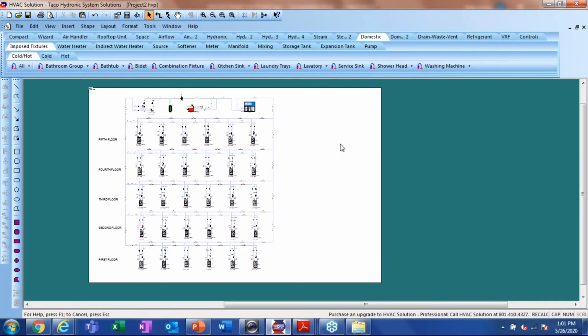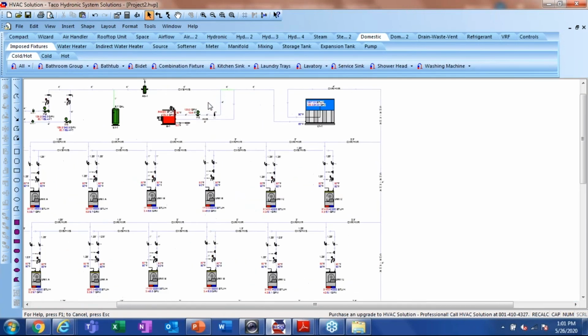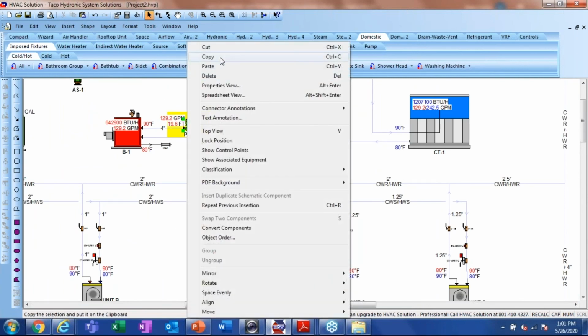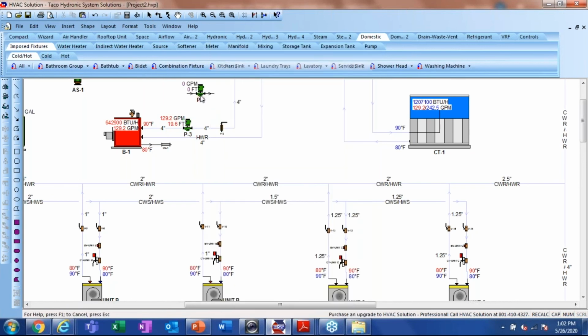Okay, so this one's quick and dirty. Brett, can you demonstrate how to draw a second pump for the boiler? Yep. So I zoomed in on the boiler. I right click, hit copy, right click, click paste, put a second one in. And notice right now, because I didn't have this, it's in manual recalc. There it is shown there very, very quickly. So pretty easy to do.